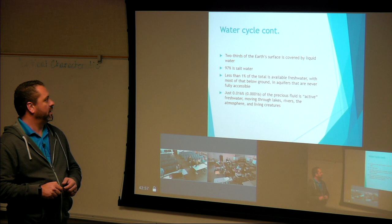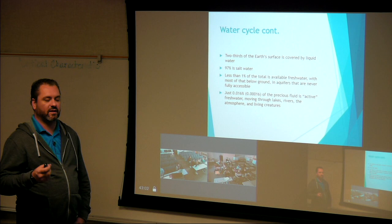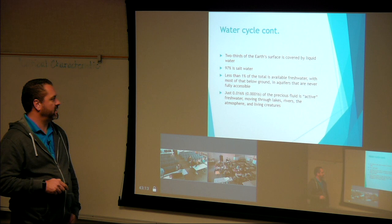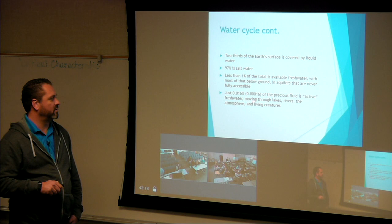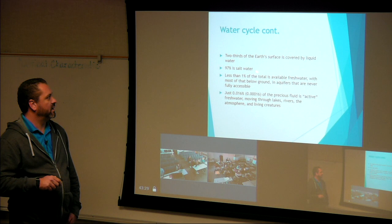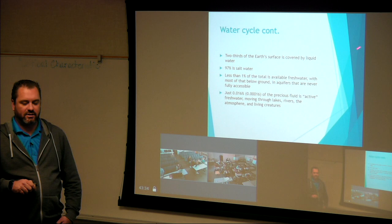Continuing the water cycle: 97% of all of the Earth's water is salt water. Less than 1% is available fresh water, with most of it being underground in aquifers that are never fully accessible. So less than 1%. It's 0.01% of the precious fluid that is active fresh water moving through lakes, rivers, the atmosphere, and living creatures. So a huge amount is salt water. We know that. If you've flown over the ocean, you just say, wow, this is never going to end. And 1% is available as fresh water. A lot of that's tied up in glaciers and underground storage.